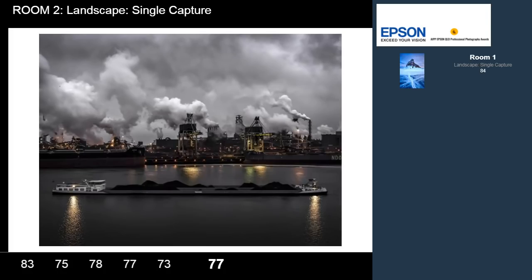Sure. I get the subject matter. I get the idea that there's a process here that we're trying to explain. To me, the barge looks like it's just going past. It doesn't seem to be actually contributing to the problem. It only just seems to be flowing down the river.